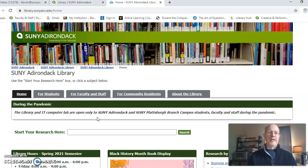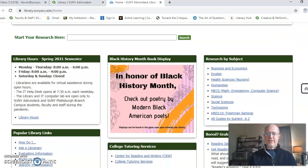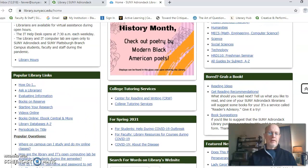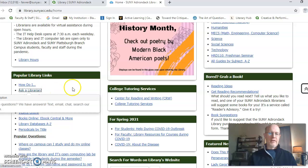Click here for the interactive, and a way to remember it is library.sunyacc.edu/home. This is the basic library page that you get when you log in. You can see there are different tabs. You can see a place to start your research, and various boxes and panels that give you information that you might use. There is an Ask a Librarian spot. And you may also find when you log into the library page that there may be a librarian on duty that you can ask a question.